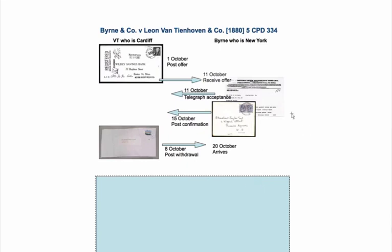And what did the courts actually find in this case? Well, I won't go into the details, but you must understand that there's something called the Postal Acceptance Rule. What it says is that once post is contemplated as a method of acceptance, so if you think someone might post you an acceptance, then when they put it in the post box at their end, we actually have acceptance. So we could argue the acceptance actually occurs on the 11th of October, okay? But it definitely occurs on the 15th.